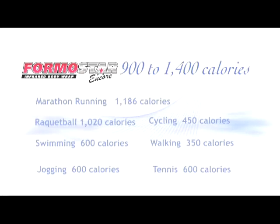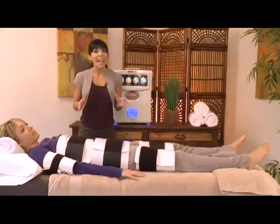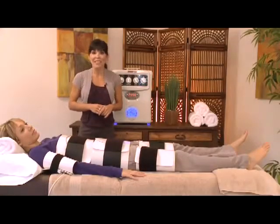The Formostar Encore provides dramatic reshaping results. Generally, the greater the excess weight being carried, the more noticeable your results. But you should expect to lose one clothing size in 6 to 10 treatments. Now that's a formula for slim down success. You can improve the appearance of cellulite.